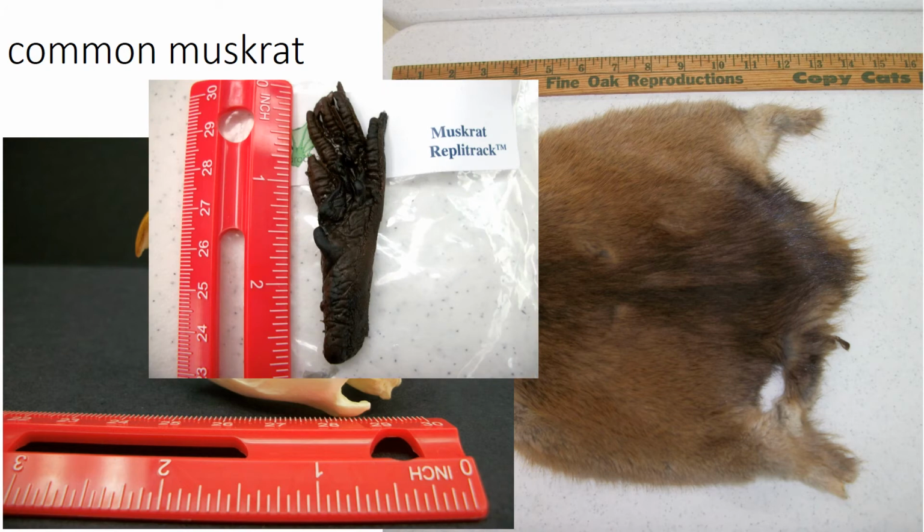This track is only around 2.5 inches long. But there will be some webbing a little bit to the toes of the muskrat, once again because of the aquatic habitat in which it lives.